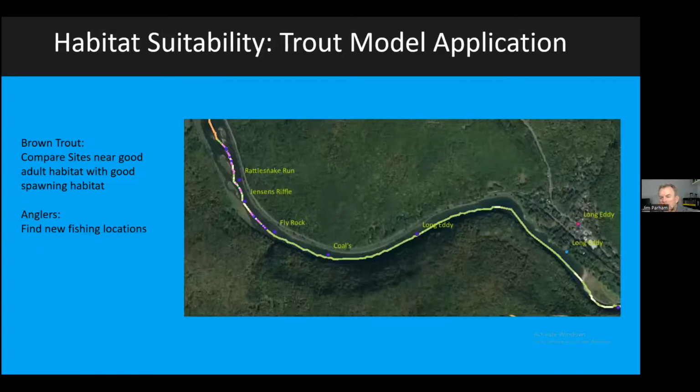And then down on the lower section, or the main river, here above Long Eddy, great adult habitat, as many of you would imagine with how much deep water there is, and then a really good area for spawning just upstream of that. So again, unfortunately, I did not get to trout fish this whole section, so I can't confirm this information, but many in the room probably can, and use this to find new fishing locations, or actually look at the implication of production and habitat based on time and discharge.